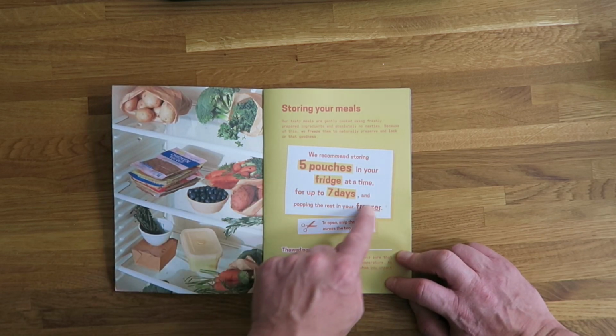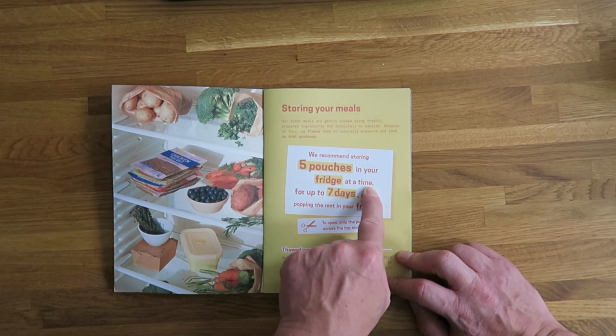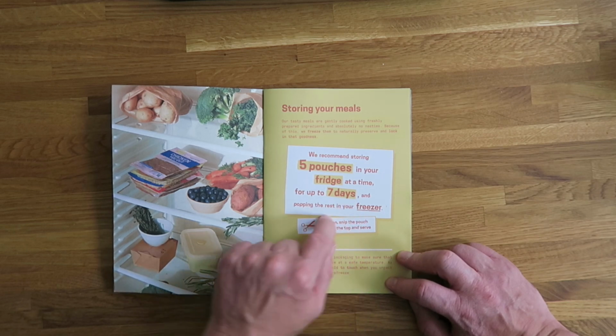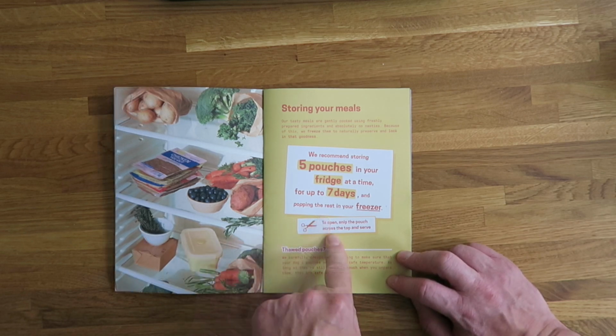So, Dave and Kev recommend storing 5 pouches in the fridge at a time for up to 7 days and popping the rest in the freezer. Now, because I'm going to be transitioning Halo, I haven't got 5 in the fridge at the minute because I'm only using parts of a pack for the next week. Not quite a pack a day, in other words.